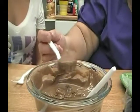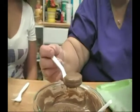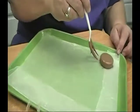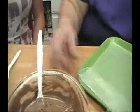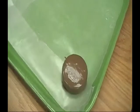And so this is pretty good. See, a little bit, but I don't want to push my luck. So we're going to bring it over to the wax paper, put it down, and slide out the fork. And look how beautiful that is. Yeah, it's absolutely perfect. They're covered much better than the ones you buy in the package. Yes. And they're going to taste better.